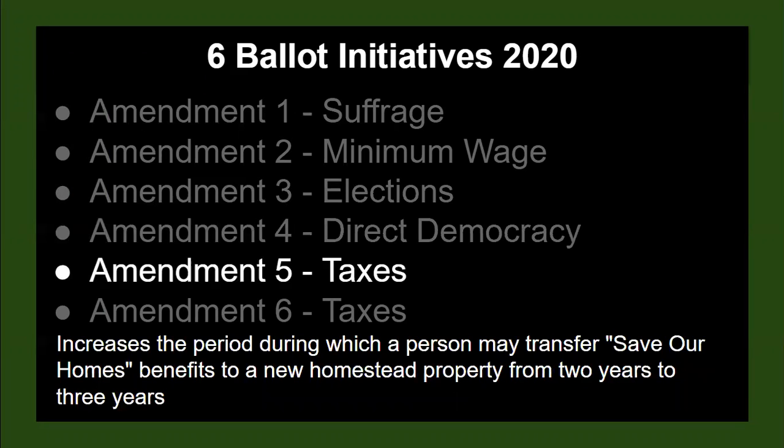All right, taxes. This talks to the Homestead Act. The Homestead Act, as you know, there are what's called snowbirds, where many people come down in the winter to hang out and live in Florida, and then they go back up north for the summer months when it's not all snowy. The Homestead Act gives a tax break for people who live here year-round. Currently, it's only 2 years tax break. This would extend that to 3 years.